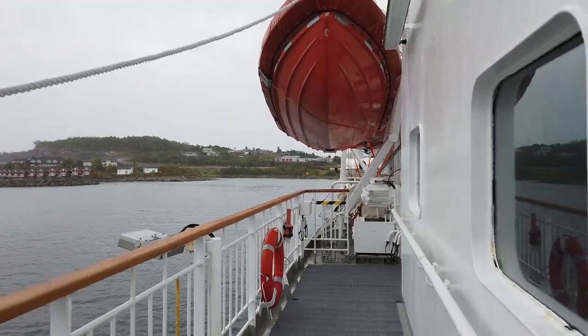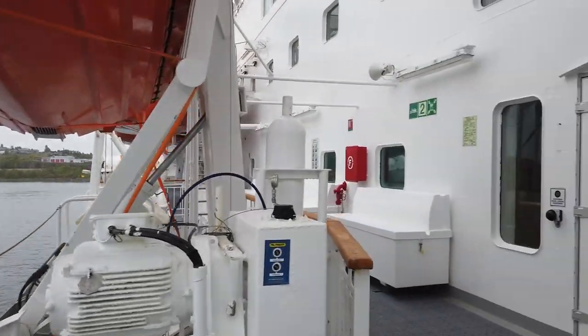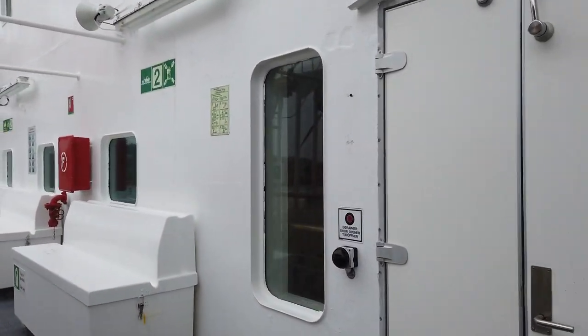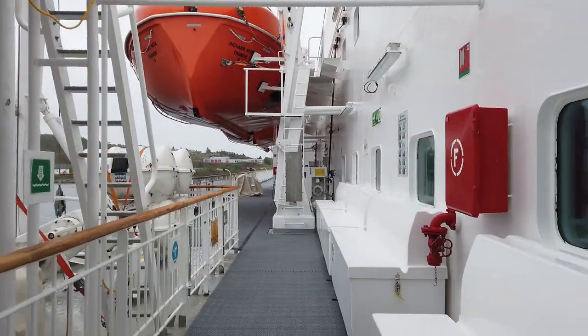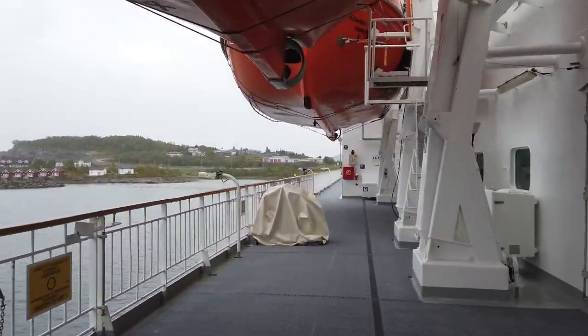And of course Hurtigruten is up to standard when it comes to lifeboats and life-saving equipment. I don't want to use it. Let's finish the round trip on deck 5.